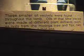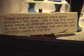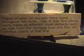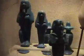These smaller oil vessels were found throughout the tomb. Oils of that time period were made of different plant extracts, such as nuts from the moringa tree and flax, two common plants of that era.